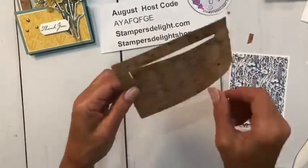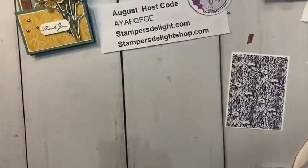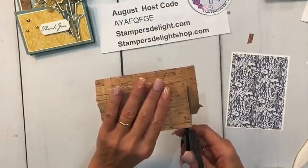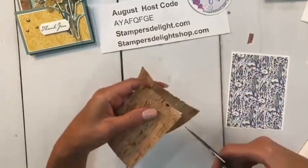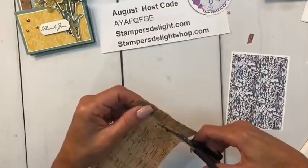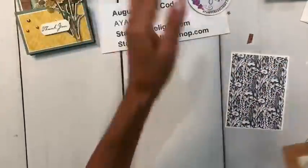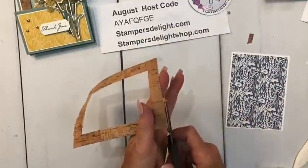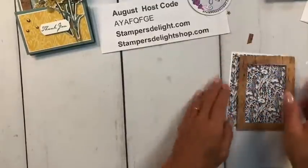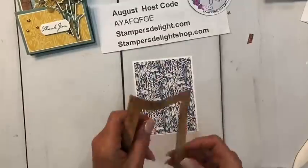Okay, so some of these pieces are stuck a little bit. So I'm just going to use my paper snips right there and cut that little piece off. Okay. It's very thin paper, and it does get stuck sometimes. But here's a little hack for you. We'll use that for another one. Okay, I'm just going to trim this little piece off here. Okay. All right. Then I can decide which piece I'm going to have at the top.